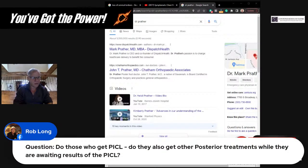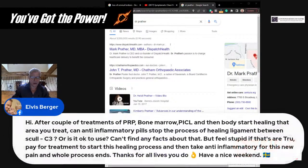Rob, those who get PICL, do they also get the posterior treatments while they're there? Well, no. So, Rob, just so you know, this is a good question. With PICL, we treat the anterior ligaments and the posterior ligaments. So those are treated at the same time during a PICL procedure.